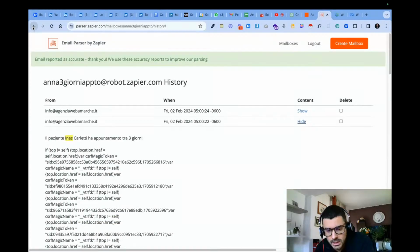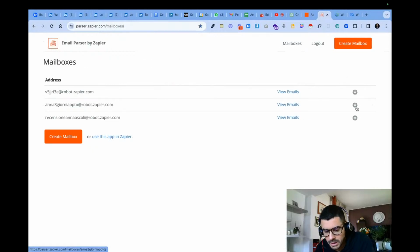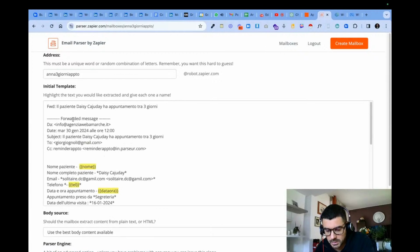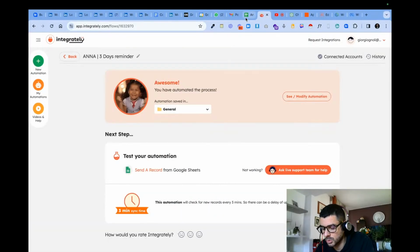I think I'm done with this. I could clean the history, but I also want to reprocess this mailbox. So probably I have to reprocess these emails. But for now, I just send, let's see if I received it. As you could see here, I received the appointment. So it works now. It works correctly. The automation is working fine.